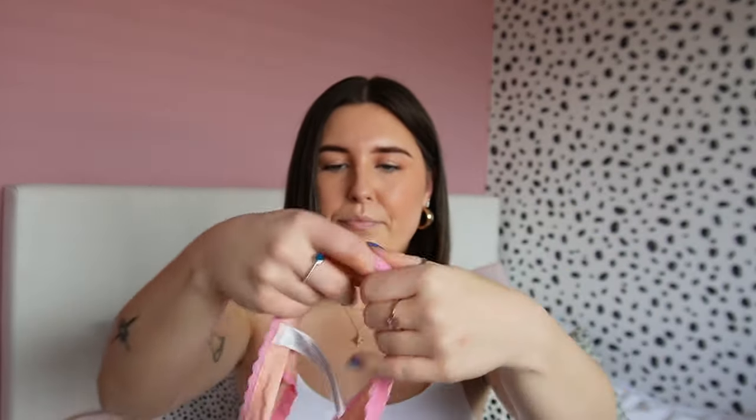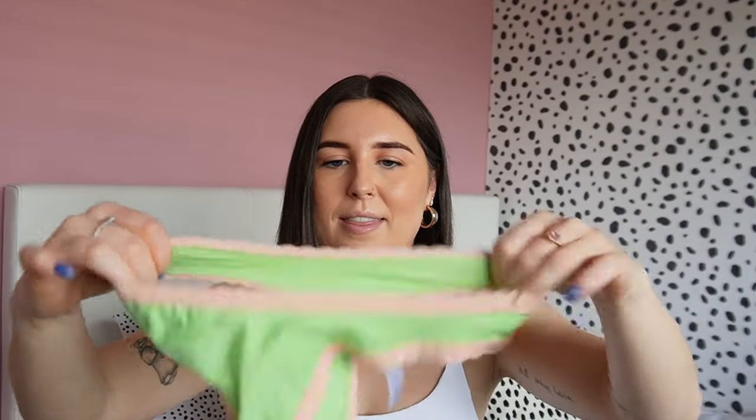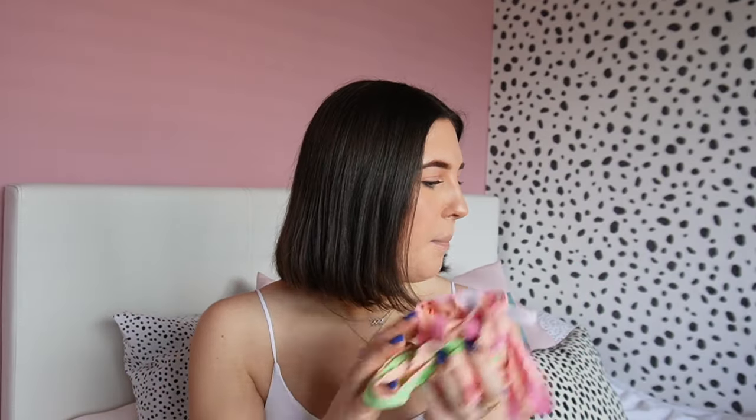And then I got another pack of three which look pretty similar, but it's a little peachy pair with a pink lace trim. Then there's a pink pair with a pink lace trim, and then a green pair with a peach trim. And these I got in a size small. Depending on the style of thong, I do sometimes get a medium, just because some of them can be a bit tight and a bit small. But I think I've picked these up in smalls, and again, I think they were £5 or £6.